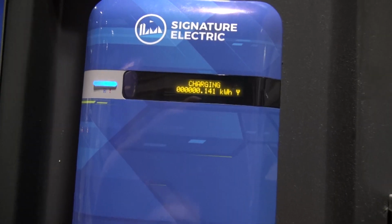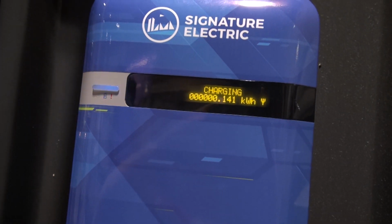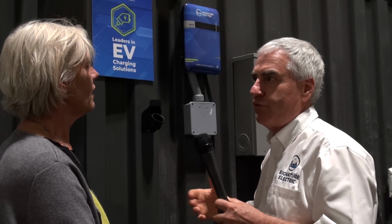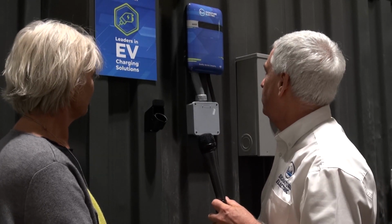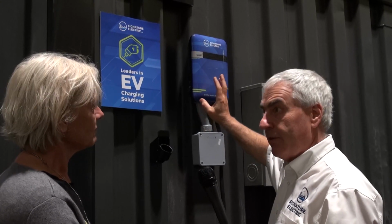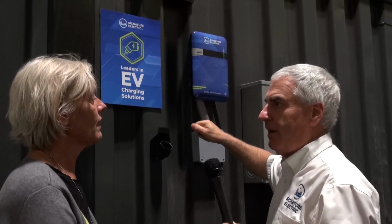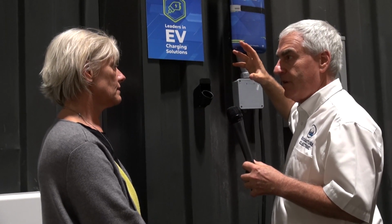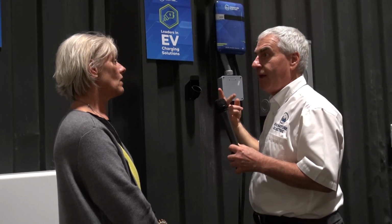This particular one has a Wi-Fi connection as well, and it has an app that goes with it, so you can see what the charger is doing at any given time. This is the residential one. We have another one for condominiums that has a tap card option, and they're interconnected to allow for billing and for power sharing.